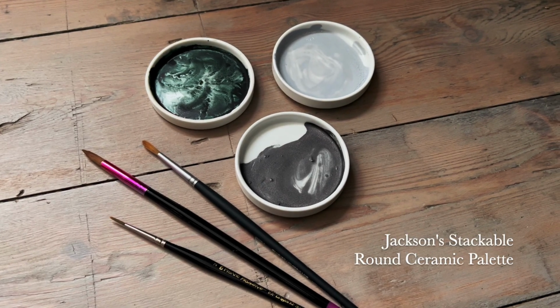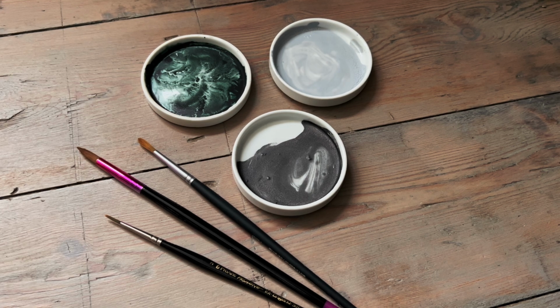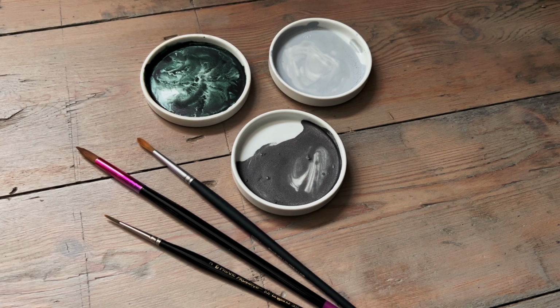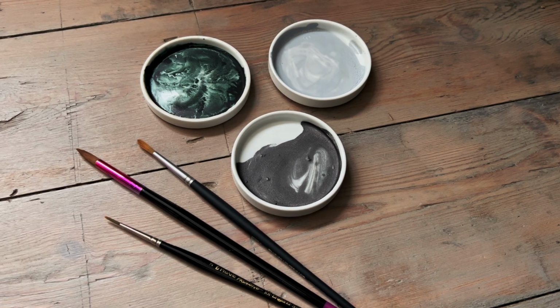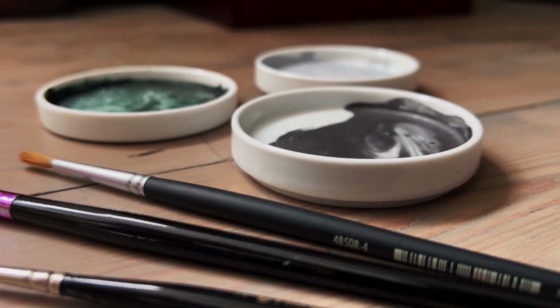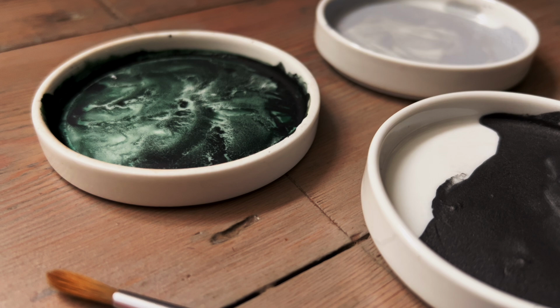The other palettes I use a lot are my stackable ceramic palettes from Jackson's. I bought 2 sets of these a couple of years or so ago, and they've been so useful. I use them for watercolour, gouache, acrylic gouache and even acrylic paint, and they always clean up perfectly. The fact that they're stackable means that they're perfect if you don't have much space on your desk too.